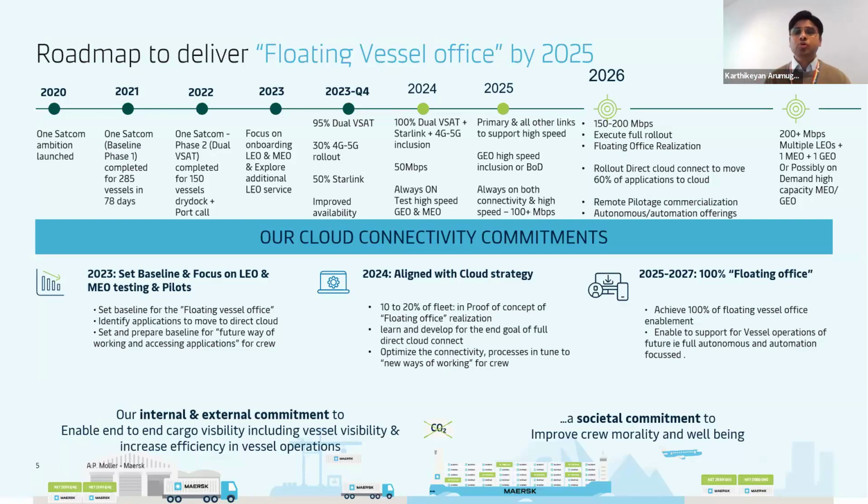Then ultimately this enables the use cases that we are looking at, the remote piloting aspect and autonomous ways. This will pave the way for more commercialization. Today we are already doing it, but it is not commercialized. But I think through this enablement of network diversity with our One Satcom platform for our vessels, we'll be able to achieve this in a commercial aspect sooner. That is our belief, and it is also completely aligned with our internal strategy of the cloud and setting baselines. So we will be in a good position to achieve this agenda of moving 60% of our applications towards the cloud by 2025, and then start rolling out. So this is sort of our vision.